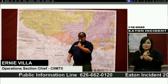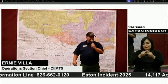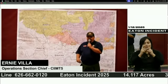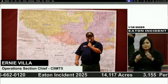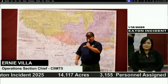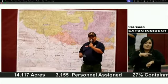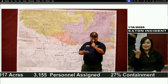It's going to take a lot of collaboration with all the cooperating agencies and local government departments to make sure that when we identify when that can happen, we do it and it's safe for you all to get back in there. Please be patient as we're working hard around the clock to make sure that we can do our best, the fastest we can, to get you back in your homes.